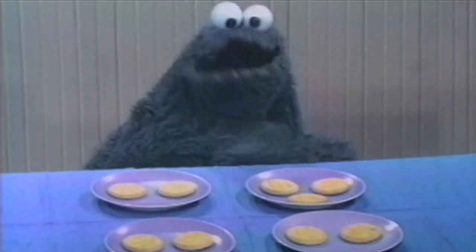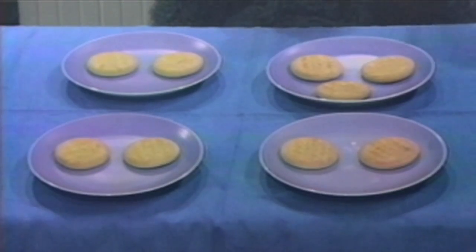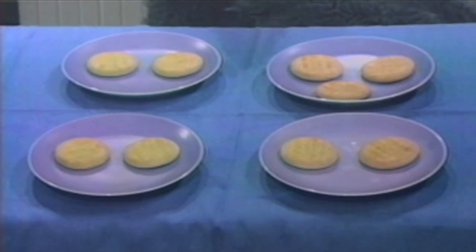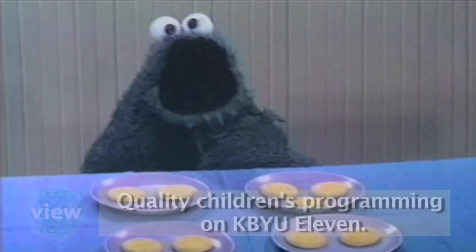Okay, here, I help. One of these things is not like the other things. One of these things just doesn't belong. Can you guess which thing is not like the other thing? Before I finish my song. Now look closely. Now something here, one of these things does not belong. Now I give you a hint, it has to do with how many cookies are on each plate, okay? You ready? No? Okay, keep looking. I look too. This is hard even for a monster. Keep looking.